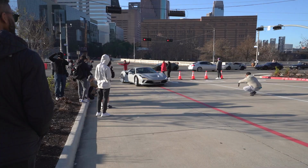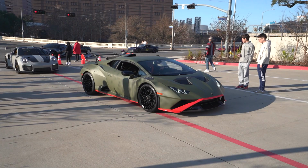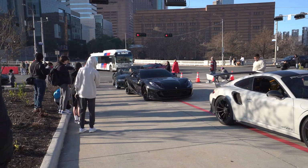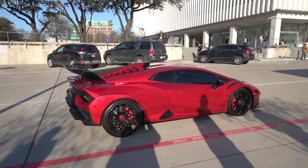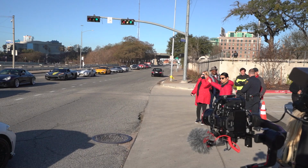I like that. But I really like this. That's probably the wildest STO I've laid eyes on. A GT2 RS, an 812, and then another STO. The bravest dog. And that is also a very sick STO. Some Jimmies are getting rustled over there.